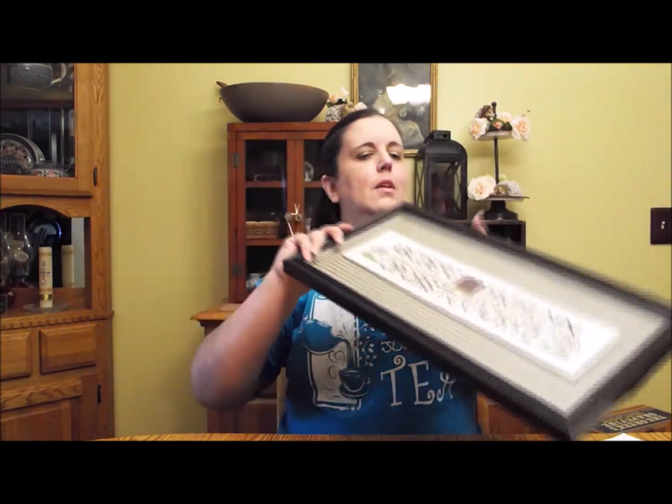And this is just a frame I got from Dollar General. We've got black gingham this time. But that's super sweet. I'm not sure where I'm going to put this. But I'm happy to have all of these done. I can display them. This is the other that I need to find the pattern so I can give you the information.